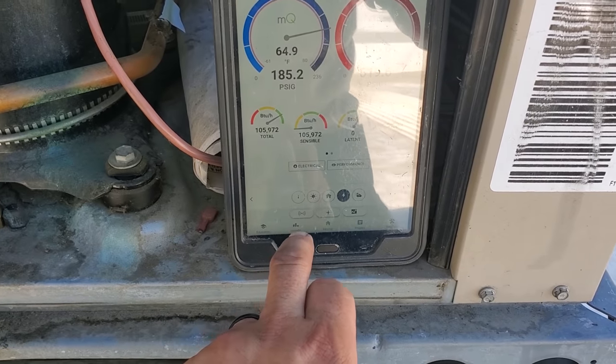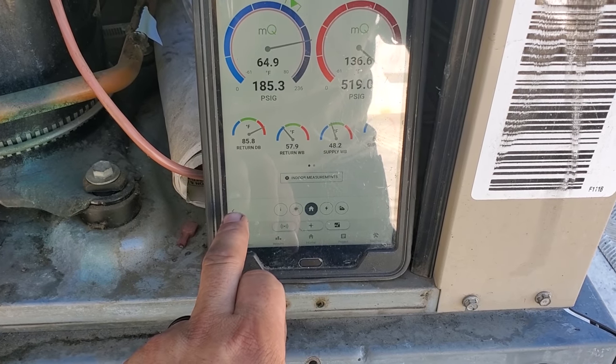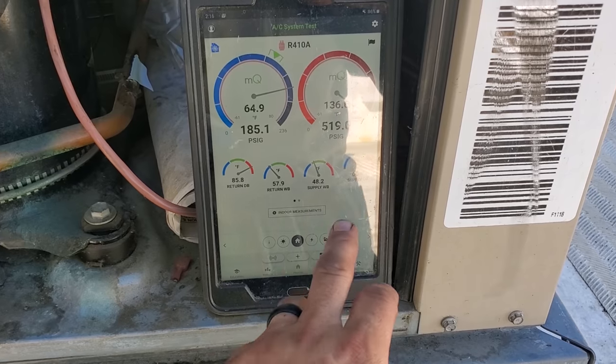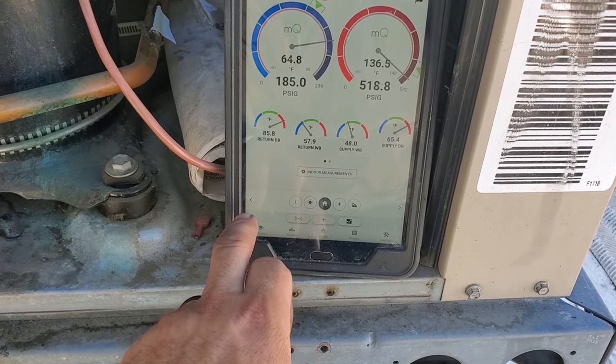So this is looking pretty good. See, there's no latent load. 20 degree split, but it's also pulling outside air. 85 degree return air. That could be some building air too, because it's pretty hot in there. 65 degree supply. I'd like to see that drop down.